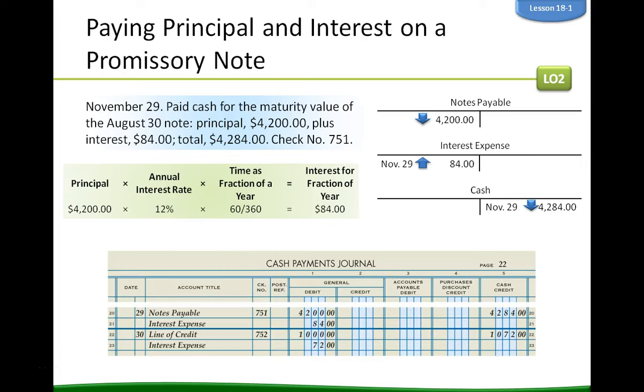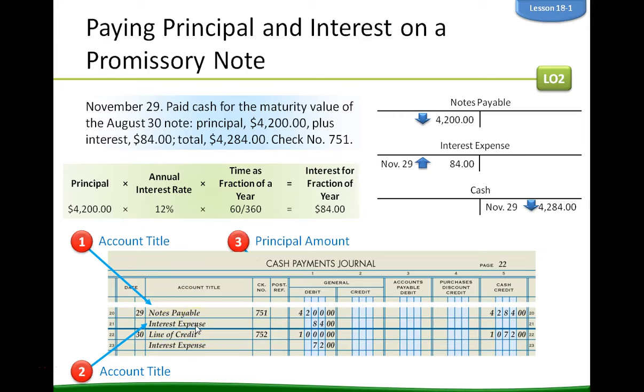And then we fill in our cash payments journal. First we're going to write the account title, which is notes payable, in the title column. Okay, we have check number 751, account title interest expense, the principal amount, the interest amount, and then we add them together to get the cash paid total.